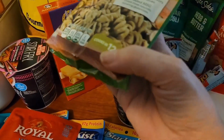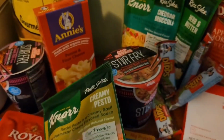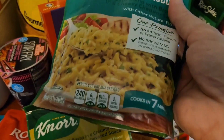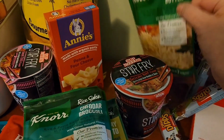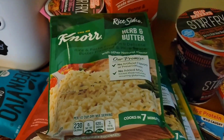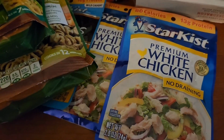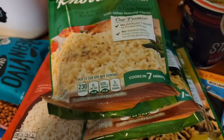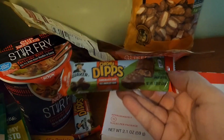Same thing, these are on sale all the time. I got the creamy pesto here and the pasta, but they also have a ton of different rice options, and these are always just $1 or $2 normally too, and they're on sale all the time. So these are super handy, again, as sides, backup options. Throw some chicken in, throw some beans in. You've got a full meal, a couple of full meals at least.